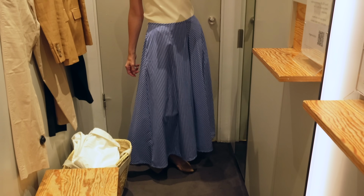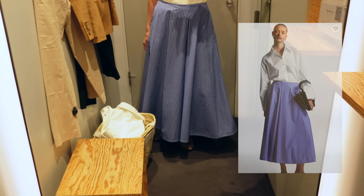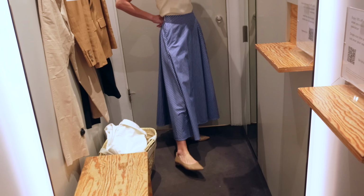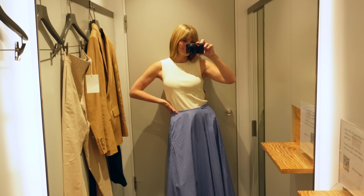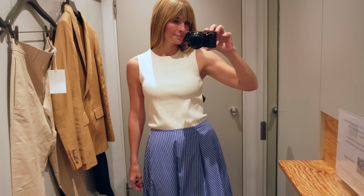Next to a skirt that unfortunately was a wee bit big, but they didn't have a smaller one in store at the time, so you'll have to imagine how this one looks if the fit was right. Because I think if you do get the fit right, it's a really lovely midi skirt for the height of summer. Made from 100% cotton in this classic blue and white stripes, and with side pockets and a concealed zip. I'd probably wear this one most with a simple vest top, maybe a black clutch and some strappy mules to give it a little bit more of a dressed up vibe.